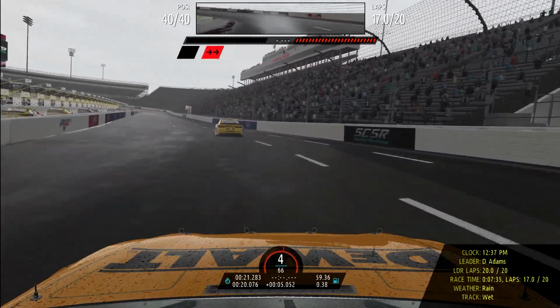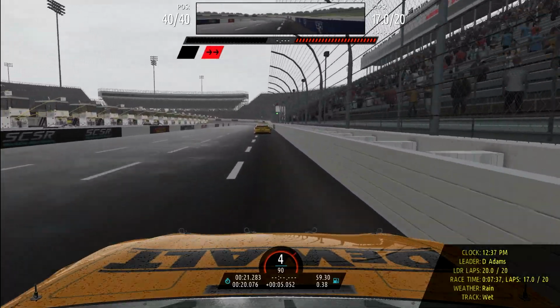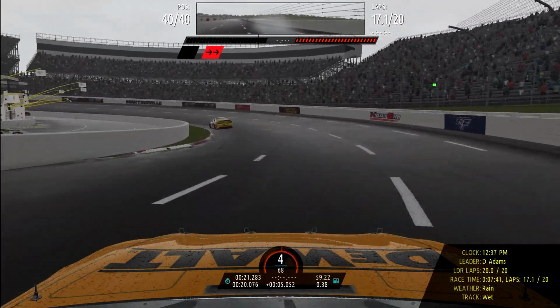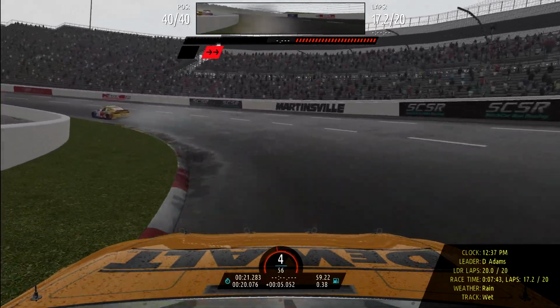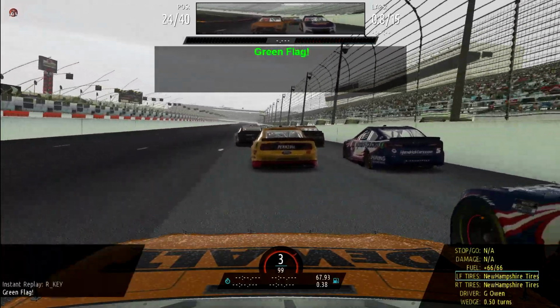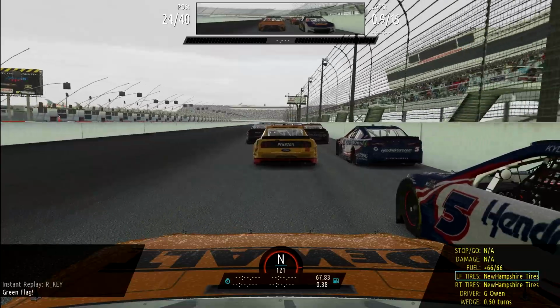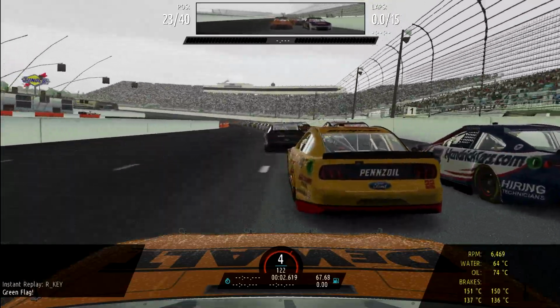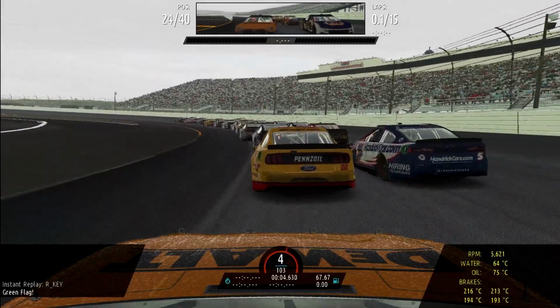We get through one race in Martinsville and see what kind of disaster this could be, from lap traffic to the difficulty of handling to literally everything. There's a crash in the pit lane right there on my inside. So we are now here at New Hampshire Motor Speedway for 15 laps, a little bit less this time here. Same situation. It is raining here in New Hampshire.